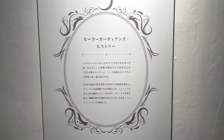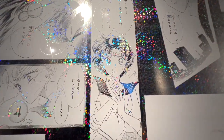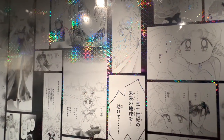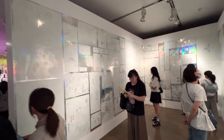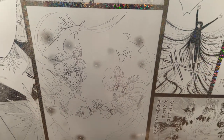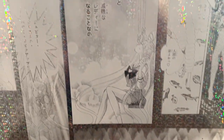So this area is the Sailor Guardian story, and it's got, I would say, selected story panels from each saga from the manga, showing off probably the most famous panels from each era. It is very interesting to see how her art was very simplistic when it started, without very many backgrounds. Backgrounds seemingly were sparse throughout the manga, but when she did include them, they were amazing, and her art got very detailed. It's beautiful.